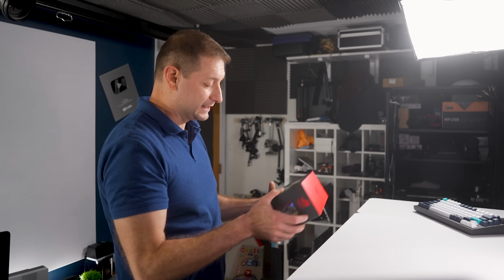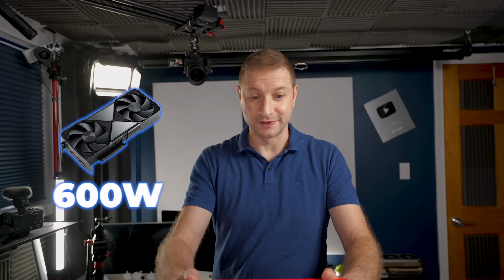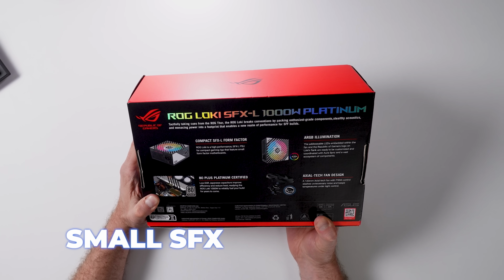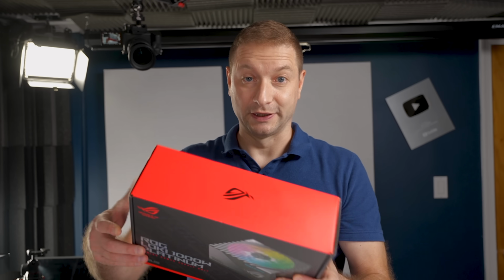I also needed a lot of power. This is 1000 watts. The GPU itself takes 600 watts maximum. So we definitely need to have that extra headroom in the power. And this is the small SFX form factor power supply. Hopefully I'll be able to shove everything in the tiny case.